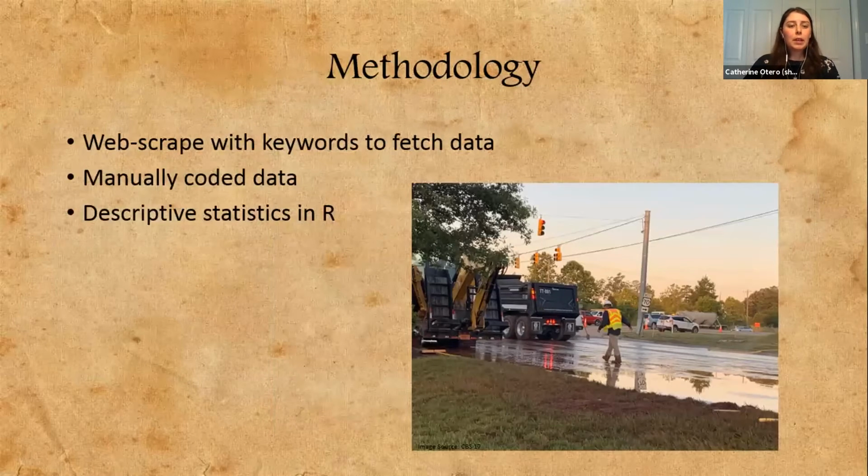So to do this, we did a web scrape with keywords like a boil notice, boil advisory, to fetch the data from online. And then we manually coded it in Excel using things by location and incident type and date. And then we ran some descriptive statistics in R.